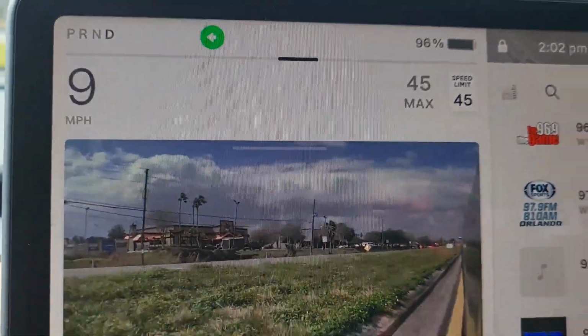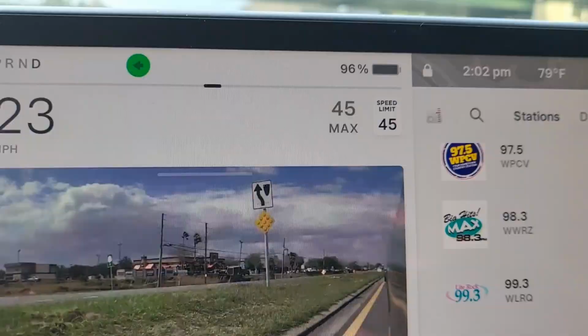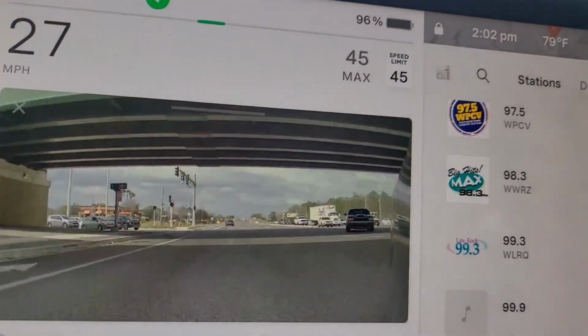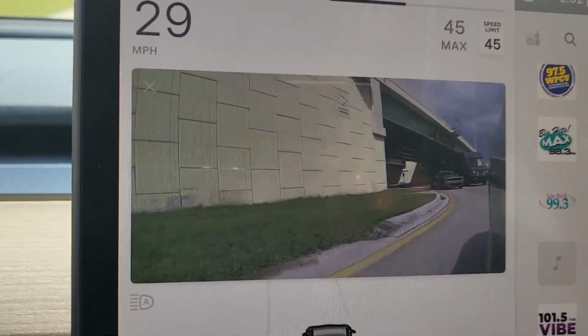So this car has cameras everywhere and sensors. So it shows you your blind spot. No more blind spot area, because it shows you everything around on the car.